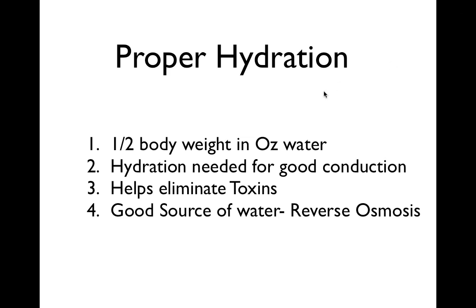Proper hydration is essential to get good results with microcurrent. Our rule of thumb is 1/2 of your body weight in ounces of water. And we need hydration for good conduction. If you're dehydrated, which many of you are, the microcurrent is not going to flow properly through your body. Also, good hydration helps to eliminate toxins.